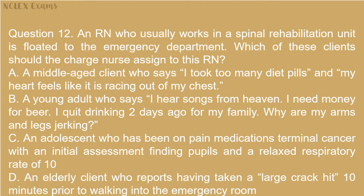B. A young adult who says, "I hear songs from heaven. I need money for beer. I quit drinking 2 days ago for my family. Why are my arms and legs jerking?" C. An adolescent who has been on pain medications for terminal cancer with an initial assessment finding of pinpoint pupils and a relaxed respiratory rate of 10. D. An elderly client who reports having taken a large crack hit 10 minutes prior to walking into the emergency room.